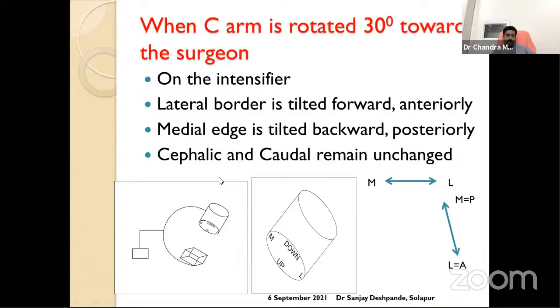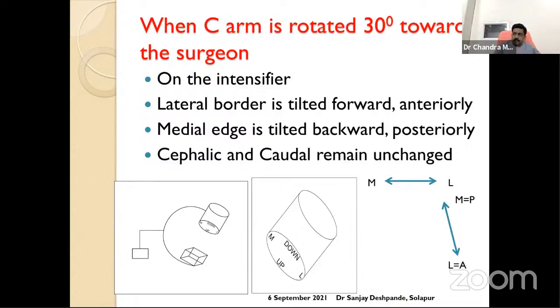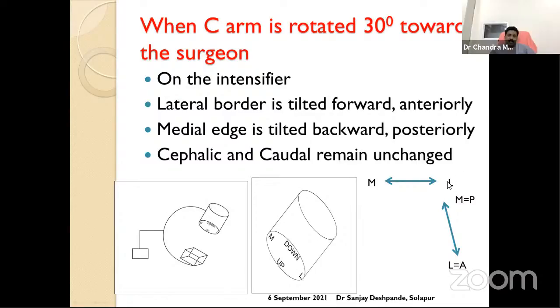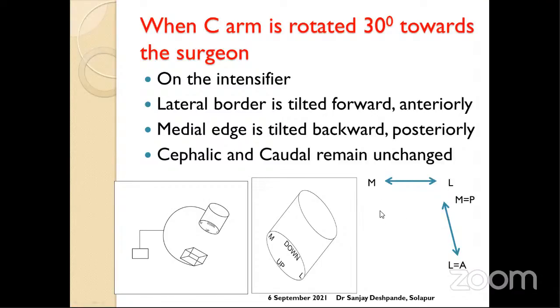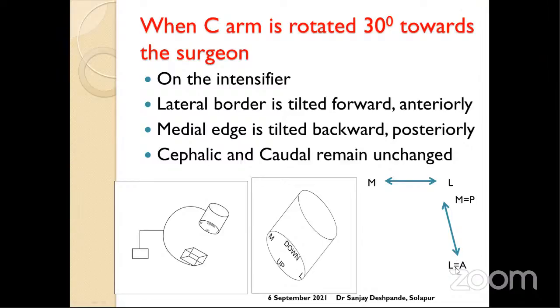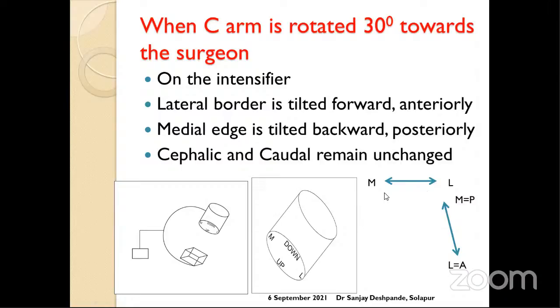Okay. Now, have you got the next slide? Yes, sir. Okay, this is one of the most important slides. So, when we turn the C-arm towards the surgeon, see, this is 90 degrees, this is lateral, the surgeon is standing somewhere here, laterally, and the spine is here. Now I have turned the C-arm 30 degrees towards me, towards the surgeon. So lateral has come, see, because the patient is prone, lateral has come to the anterior side of the patient. Lateral has become anterior.